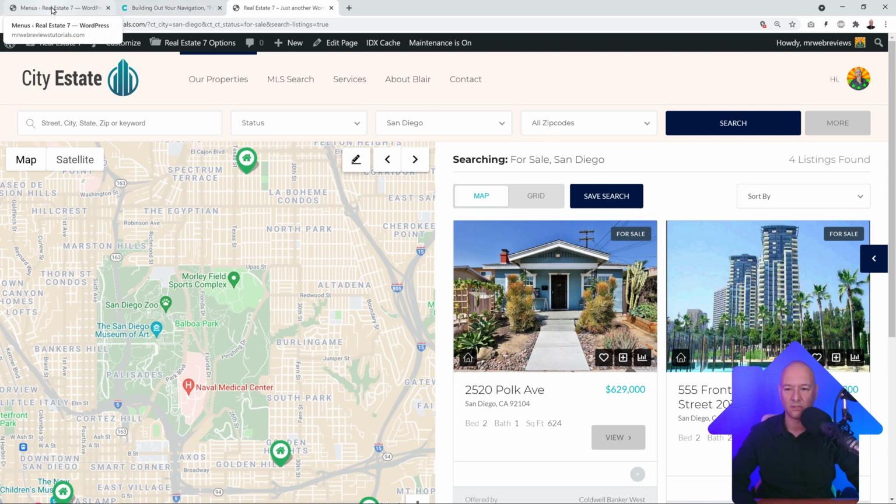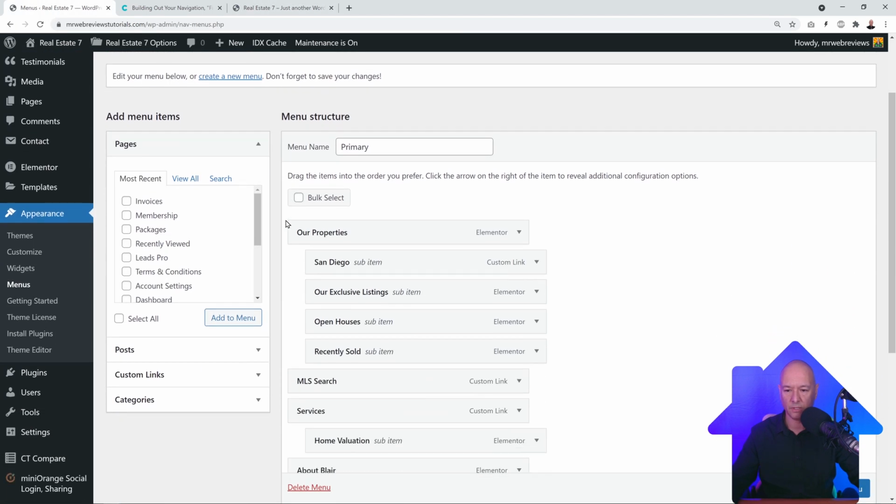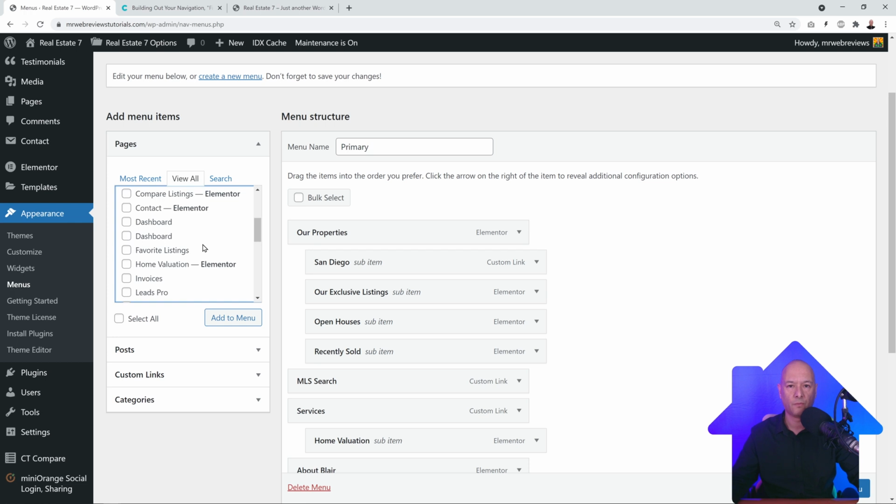So very good. So let's go back to our menu section again. And as you can see here by the side, you have different types of elements that you can add. So you have your pages as well. So as you can see, we have invoices, membership, packages, and all that. These are pages that were created for us. So let's say you can click on view all and then select the page that you wanted to add. So if you wanted to access your dashboard immediately from the front page and have it in the menu section, you can do that as well.